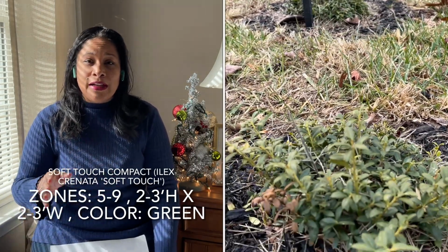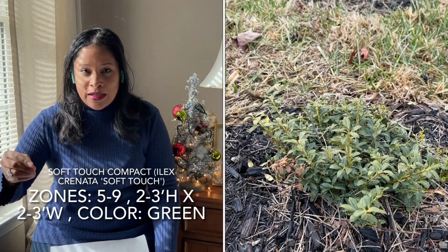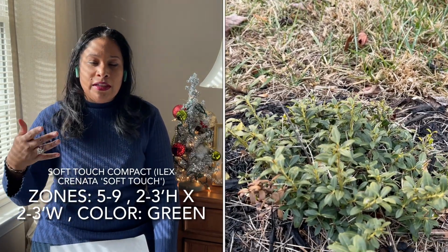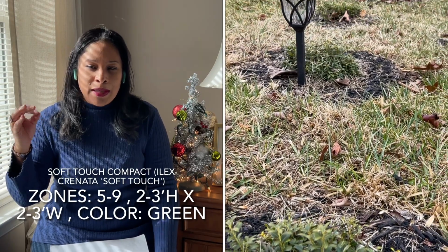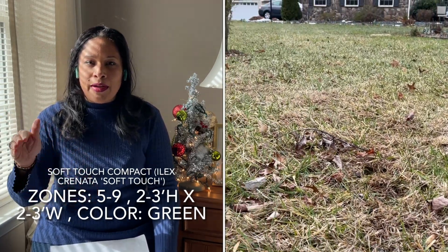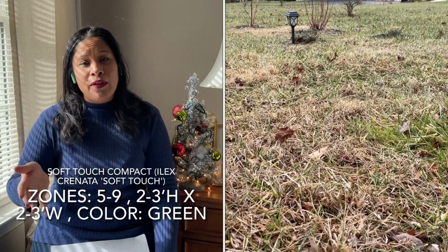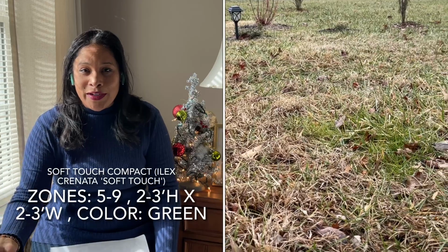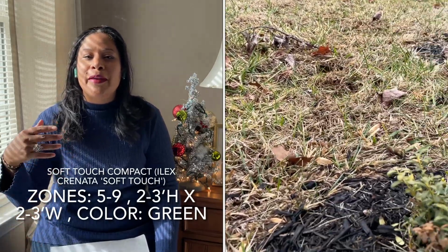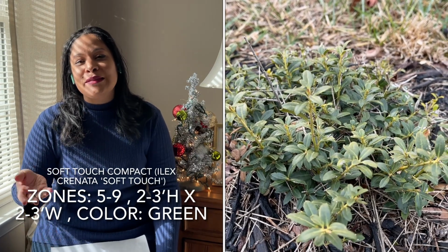And they're really cute. As the name soft touch tells you, you can touch them and it's not going to hurt you. You have the history of hollies being plastic-like but spiky, but not this soft compact holly. This is really soft to the touch. You don't have to worry that if you step on it, because they're so tiny, you're going to get any spikes in your feet or anything like that. So it's a really nice plant to have.